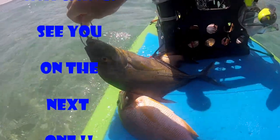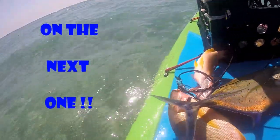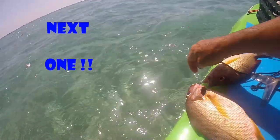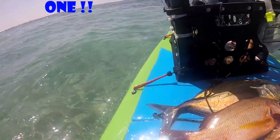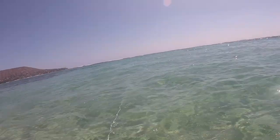Look at this, didn't expect this big old omilu. I don't know how big it is, probably like a 16 incher there. And then these TOA'Us, man, look how big they are. Big TOA'Us. So I'm gonna clean this up. And wow, just a beautiful day, look guys. Just can't get over it.